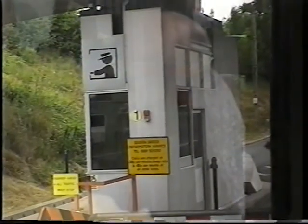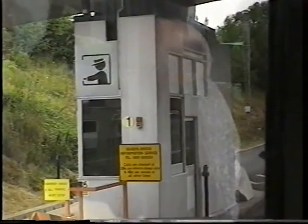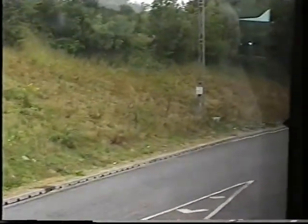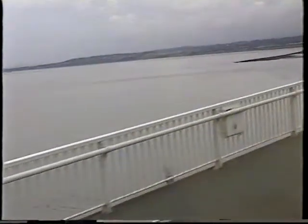The toll booth to cross the Severn Bridge into Wales, £7.50 for the bus. Bridge, just over there. There's the new bridge that they're putting on. And this is, as I say, the River Severn and then the River Wye, W-Y-E, that we'll be crossing to Wales.